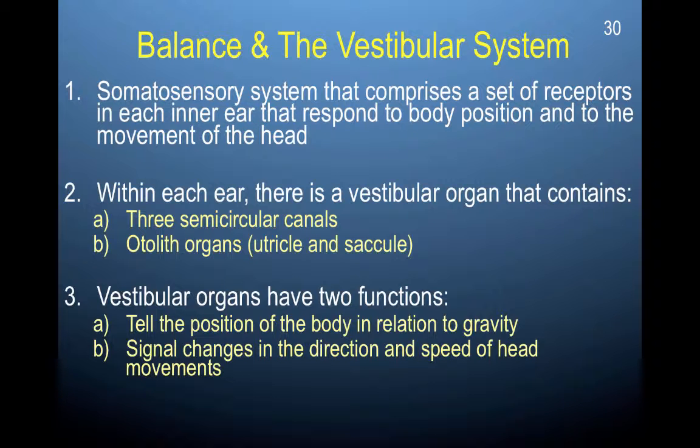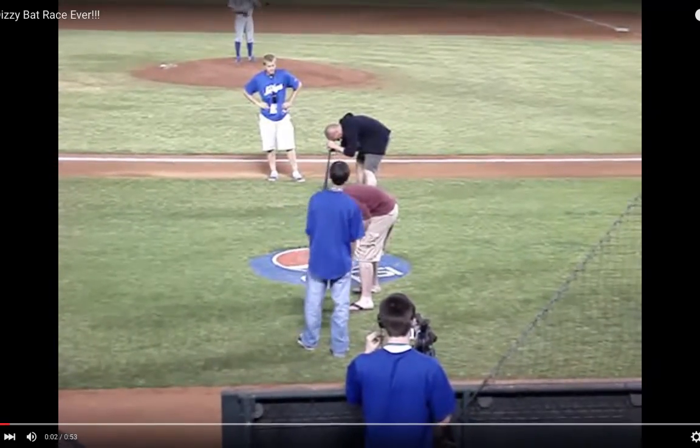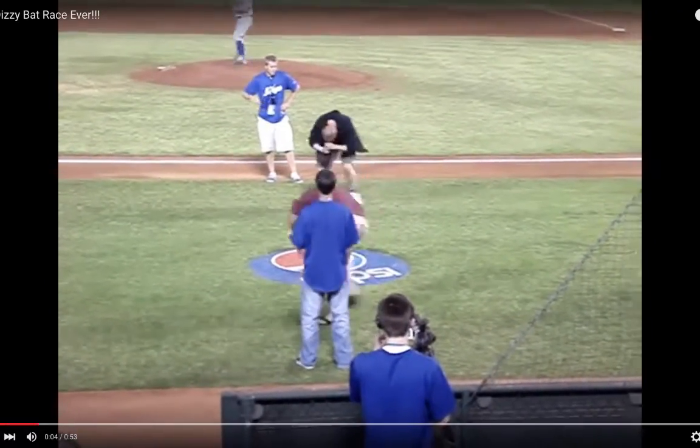So when we run, when we walk, when we look backwards or turn to the left or right, orient ourselves, our head is changing position, and the vestibular system keeps us upright and helps us keep our balance. So here's an example. Hands on the mats. On your mark, get go.